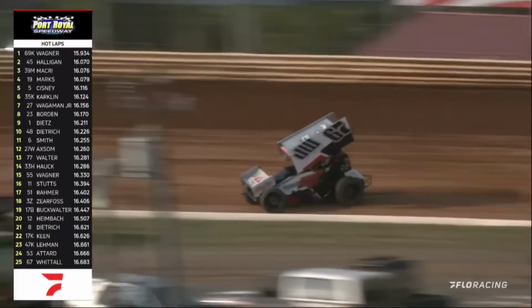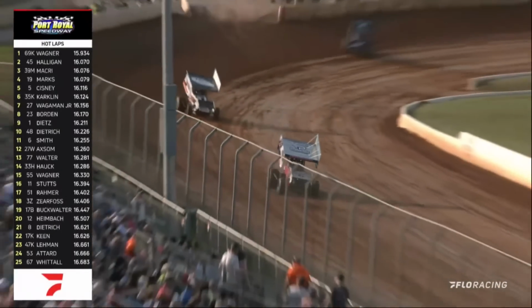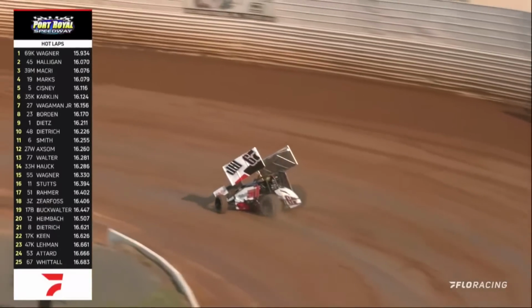And there you got Justin Whittle in the 67. What a story he has been. A huge accident on the front stretch and saw him go out for about a month. Returned to action here at Port Royal Speedway and went straight to victory lane here just a few weeks ago.